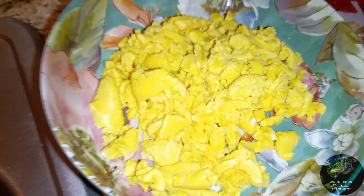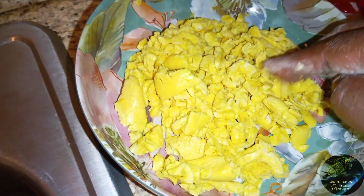A friend brought me ackee from Jamaica. It's already boiled and I froze it. So what I do is when I'm ready to make any, I just take some off. And you could see this is soft. They're soft pods, cooked already.